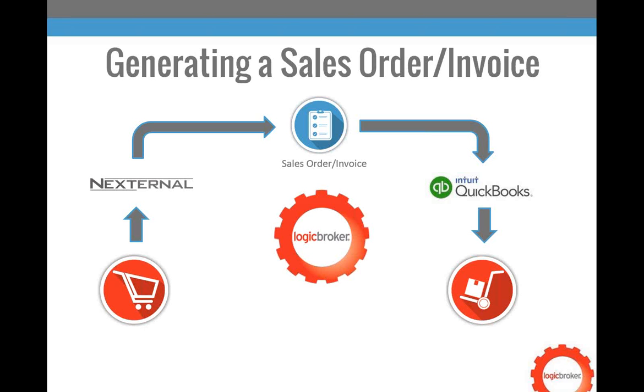So before we jump into our demo, here is a visual breakdown on generating a sales order. A customer places an e-commerce order through your Nexternal shopping cart. When the order has been submitted and payment has been verified, Logicbroker grabs that information and deposits it into QuickBooks, where the pick, pack, ship process can take place. Alternately, if you fulfill orders in Nexternal, Logicbroker can bring paid invoices into QuickBooks for your records. With our QuickBooks Connector, the order fulfillment process is quick and seamless.